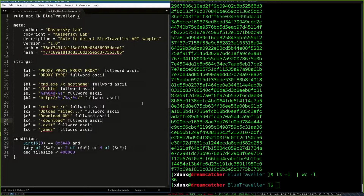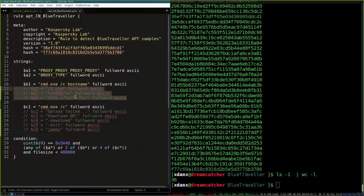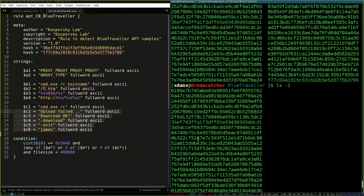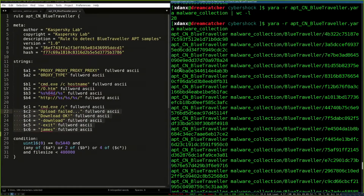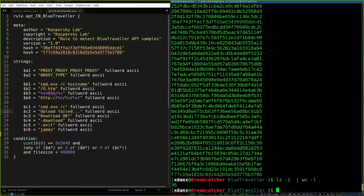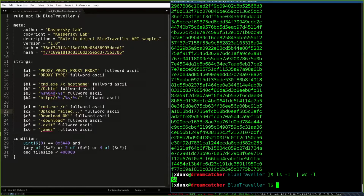So basically, this is how we improved. Initially, we started only with 1, 2, 3, 4 strings, and then we added more strings. And from 28 matches, which are here, we managed to find 36 matches. And this is how you work with Yara.